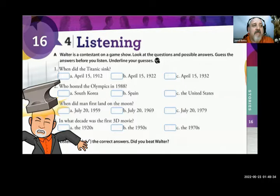Walter? Walter? Poor Walter. Walked away from $500,000. No.